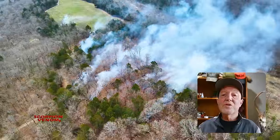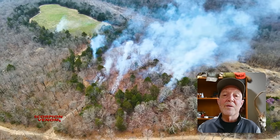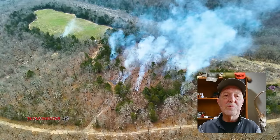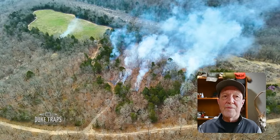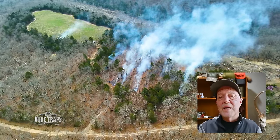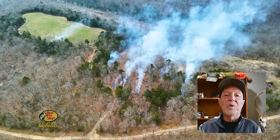You notice a lot of smoke's coming up, and that's partially because the humidity level's a bit higher. There's a lot of moisture. It's a lighter colored smoke. A real dark smoke would be a different type of fuel. It's a light colored smoke, and we can see that the smoke is all blowing towards the south, or away from where we're lighting it.